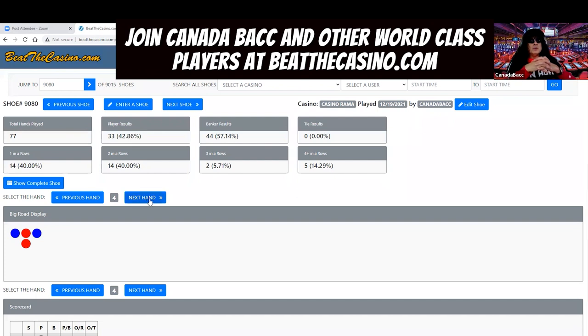Vertically. And now we can bet on banker because we have a confirmed one in a row on the player side. That's the simplest way you can put it, just following the shoe. So we're going to go ahead and bet banker here. We missed that one. Then we skip, because we don't have confirmation on two in a rows, and no three in a rows confirmed.